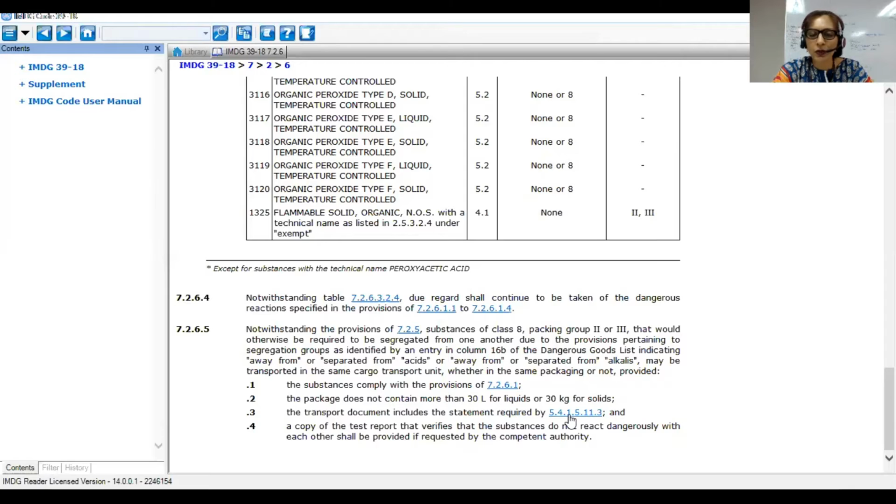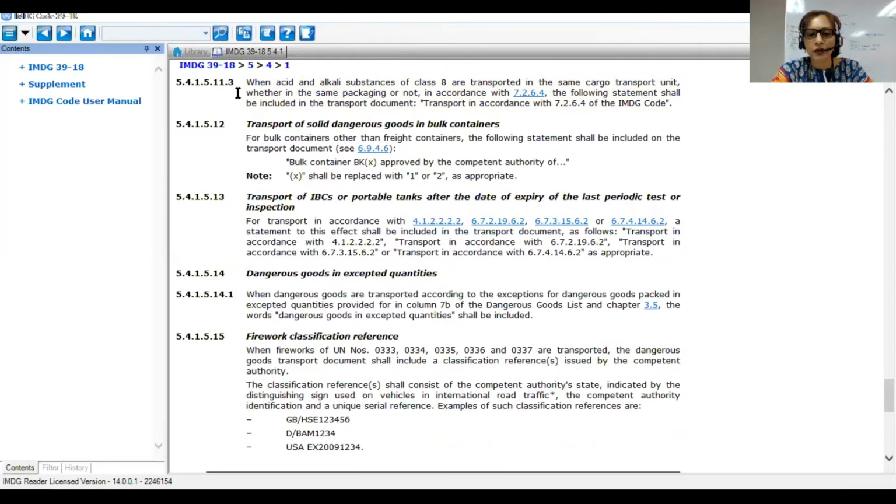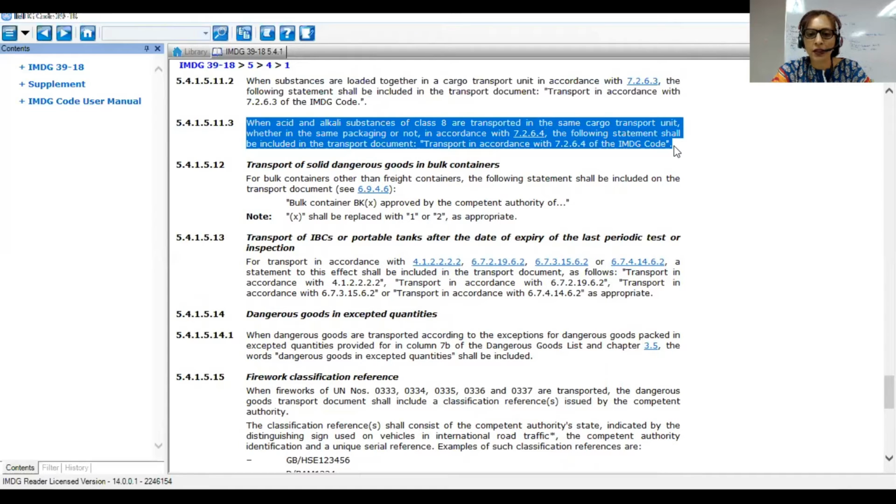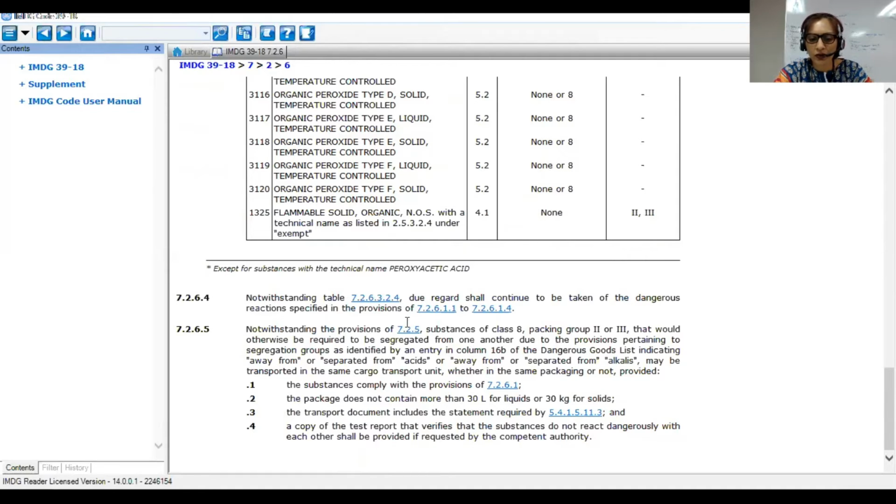Anyway, 72633, this talks about when you are allowed to put two different groups of chemicals of class 8 in PG2 and 3. You must then indicate this on your transport document. Here, when acids and alkaline substances of class 8 are transported in the same CTU, whether in the same packaging or not, in accordance to 7264, the following statement shall be included in the transport document, which means you say that it's transported in accordance to 7264, right? Which is this, 7264.